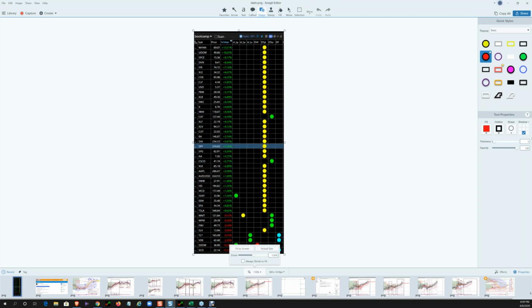All right, let's see what we got here. Let's start with a little sector review. So we had the S&P at plus 3.36. Diamonds were a little bit better today at 3.4. Yesterday it was kind of just the other way. So they're still pretty tightly closed.